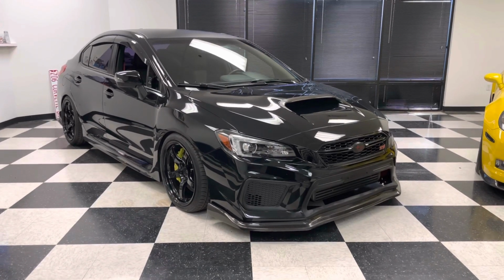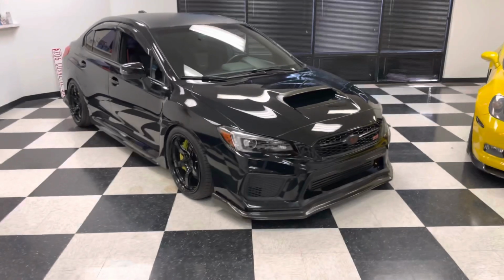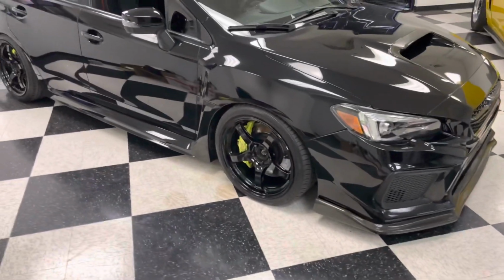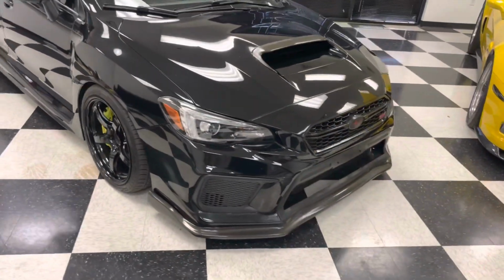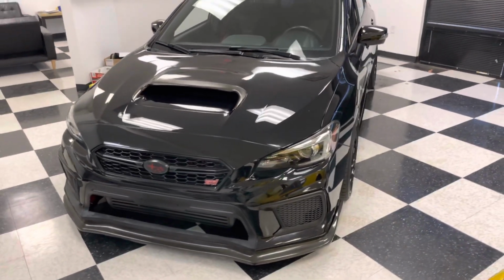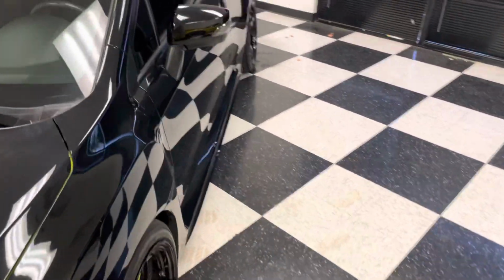How's it going, everyone? Today we have this 2018 Subaru STI in Obsidian Black Pearl. This car has a mean stance to it. Lots and lots of mods have been done. This is a far from stock STI, built and tuned here locally in Phoenix, Arizona.